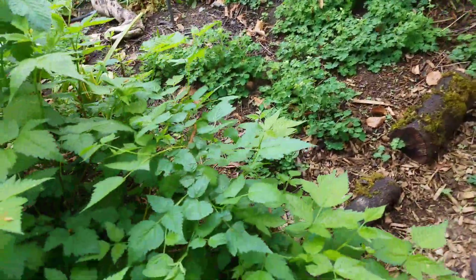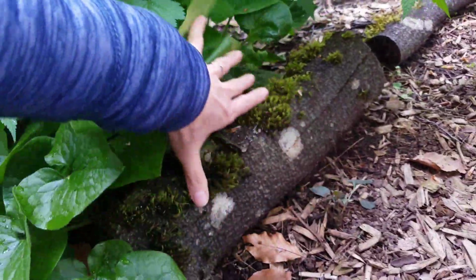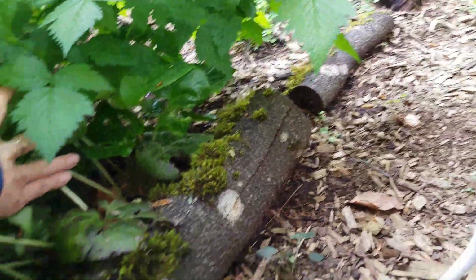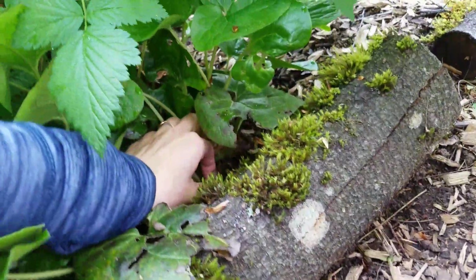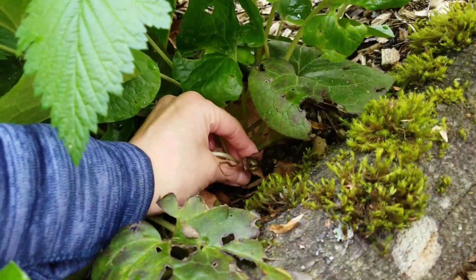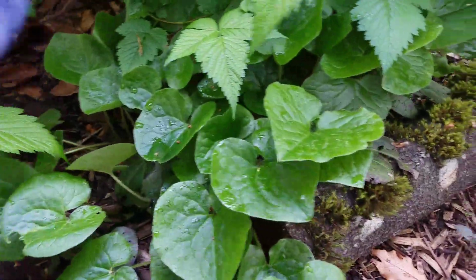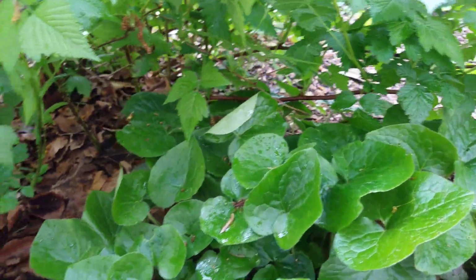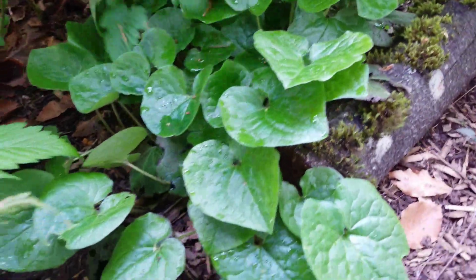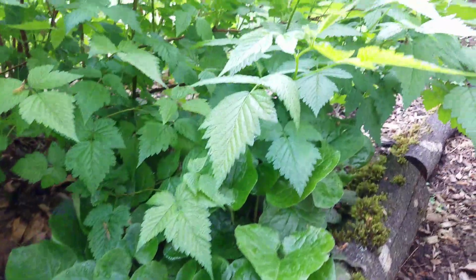So over here I have more ginger. So this one is right next to like a log that I just put here to kind of decompose and whatnot. But there is a flower over here. Oh, so beautiful. So this is wild ginger. Obviously, I don't eat it. It's just, it grows wild. It is native. So beautiful. We had just rained this morning. The leaves are still wet.